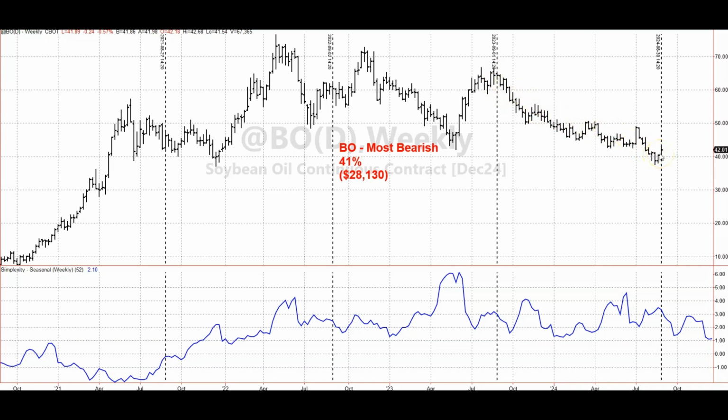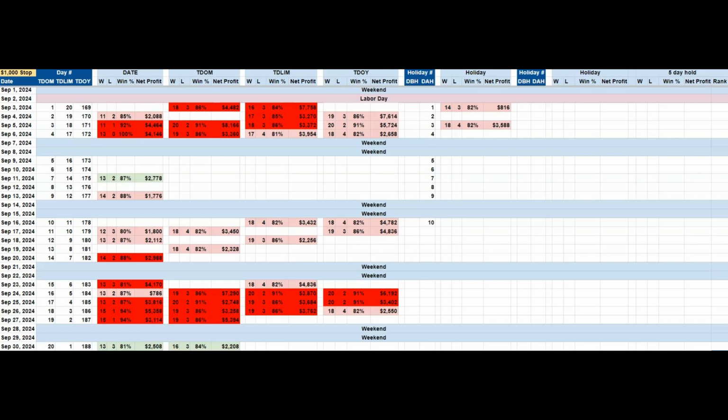So let's have a look at the seasonal heat map of this market and see how it looks week to week. And here's the heat map for soybean oil for September. And this is a pretty easy one to decipher. We have the first week and the last week with bright red numbers, and that's what we look for. Middle 2 weeks, I'm just going to totally disregard.